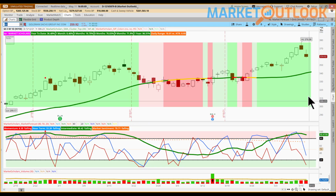But what I did do was a bull put spread, and I'm pretty sure I concentrated on the 340 strike as our sold strike and the 335 strike as our bought strike. And we probably got around a 30% return on risk, because that's usually what I'm shooting for when I'm doing those types of trades.